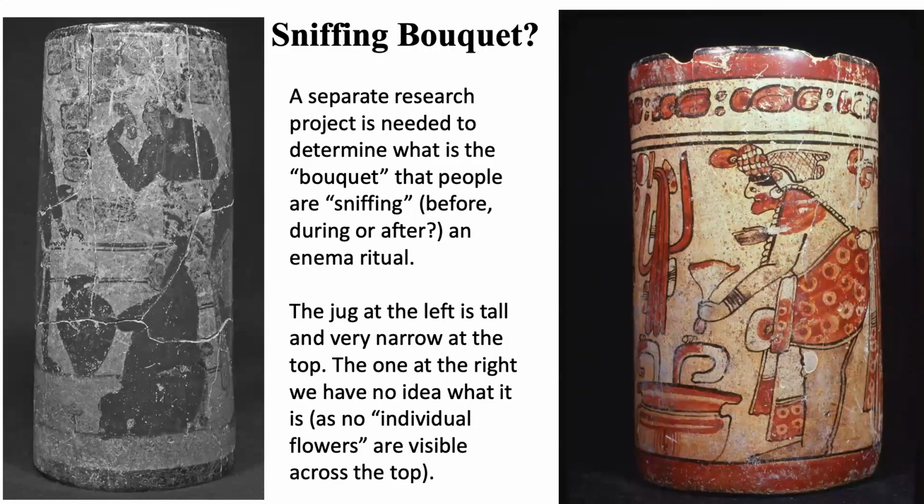So here again, on the left, this is a different vase. Notice he's got it right smack up to his nose. So I don't think he's just looking at it. I think he's sniffing it. But again, that has to be studied. We need linguists to look up sniffing. We need ethnobotanists to look it up. We need ethnographers to find out what other peoples today in Mesoamerica or in Lower Central America or in South America do the same thing, because the Maya are not going to be the only people that are doing this.